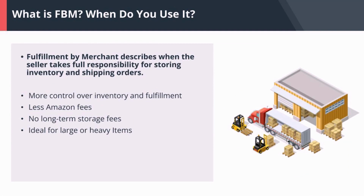So with the FBM option, you will be able to ship things by yourself. You will have full control over the inventory and fulfillment. However, you should be careful with the shipping times because sometimes the shipping time can take much longer than when shipped by Amazon fulfillment centers. So you don't need to worry anymore about the long-term storage fees with Amazon, since you will be shipping by yourself. If you have large and bulky items, oversized items, it's much more profitable to ship FBM instead of FBA.